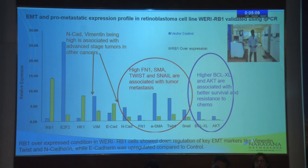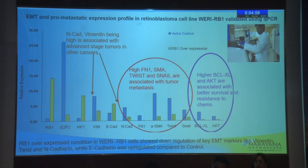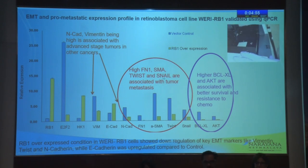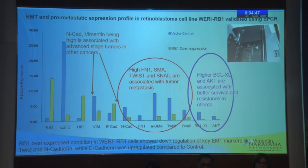And then what we do is, once we have this, you work on RB cell line. So you do a cell line experiment and see how it is happening. So when we take RB cell line and do a qPCR to check for the expression, this is what you get. So you get N-cadherin and vimentin being high, which is associated with advanced tumors. We also get high FN1, SMA, Snail, which are associated with metastasis. And we get high BCL-XL and AKT, which are associated with better survival and resistance of the tumor. Better survival of the tumor, not patient.